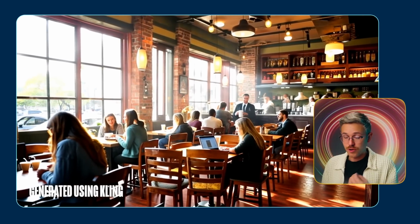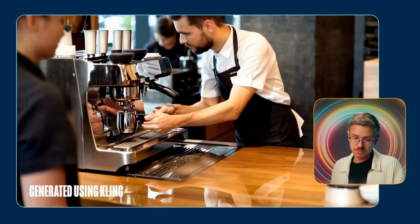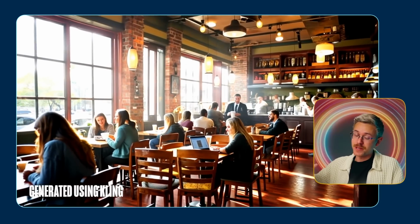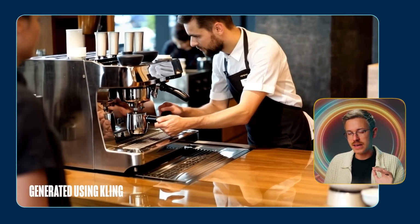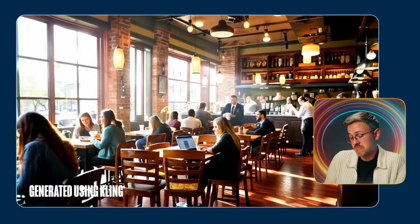This is our result from Kling, and I think the first shot is pretty good. Second shot looks okay. I don't know what he's doing with his hand there. And then we have a shot of coffee going into a cup, and it actually fills up there at the end, which was pretty good. Now, again, because we're doing text to video, it does seem like these shots don't really live together. It just seems like random stock footage that's been put together, but it did a pretty good job.